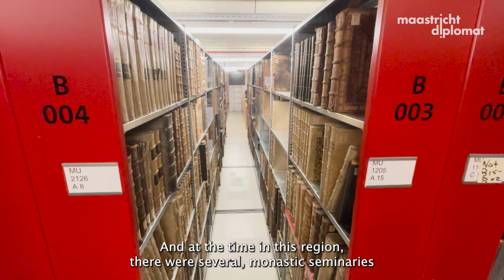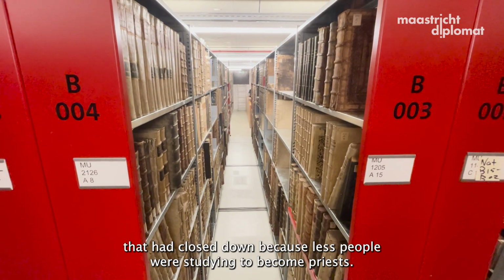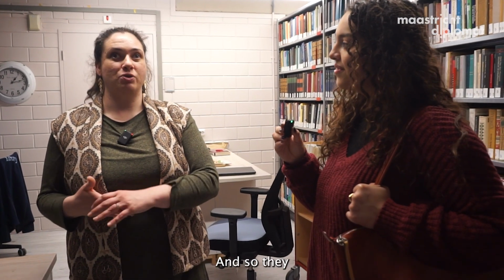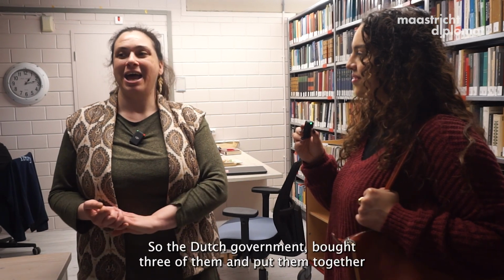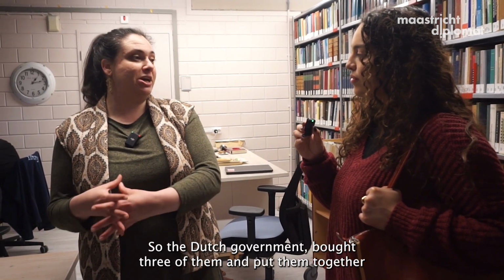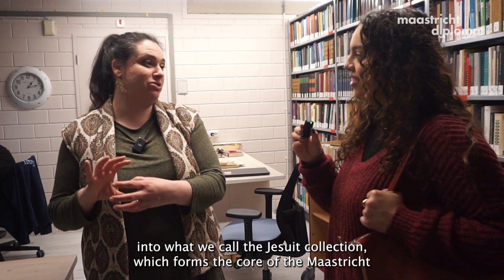And at the time in this region, there were several monastic seminaries that had closed down because fewer people were studying to become priests. And so they had all of these large book collections that they'd amassed over centuries. So the Dutch government bought 3 of them and put them together into what we call the Jesuit collection, which forms the core of the Maastricht Special Collections.